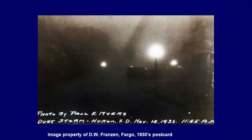But this is my personal archive. This is Huron, South Dakota, on November 12, 1933 at 11:55 a.m. And the street light is on. You can barely see that car. Middle of the day. This is a dust storm bearing down on Watertown. I just pulled that off the internet today.